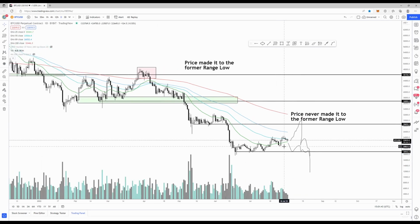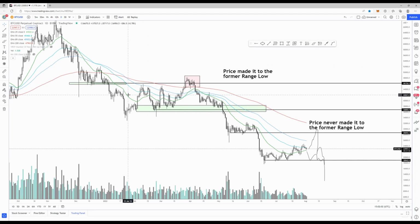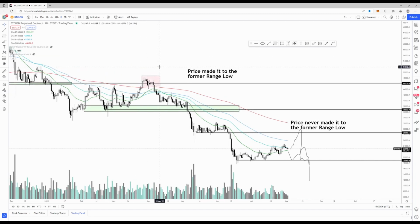The question is, do we think that price is going to just start breaking down from here? Is it going to look similar to this May-June period, where price trades here and then just makes another leg down? Or is it going to make a lower high all the way up to 28K, similar to what we saw back in the late March, early April time period? And the answer is I frankly do not know. I think there's too much uncertainty overall. As I said, macro is just too big of a factor.